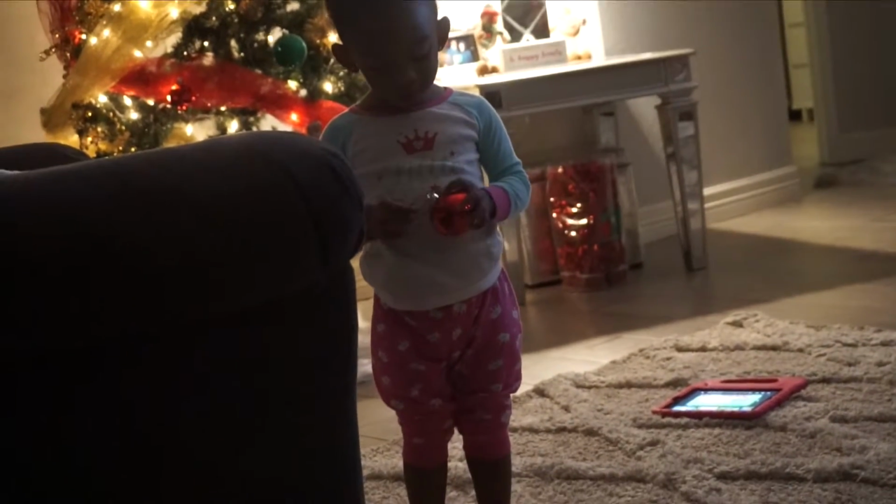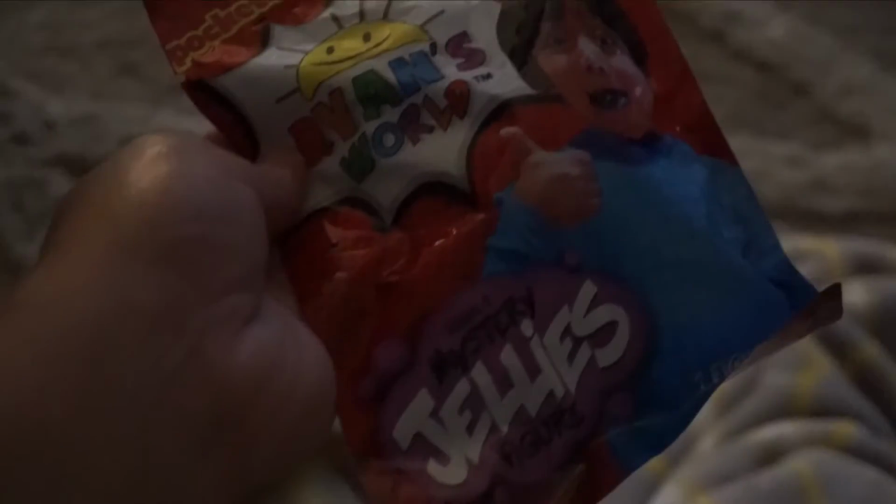Hmm? No? What you doing with the ornament? You don't want to open this up? No. Well, I guess not, y'all. I'm gonna open it up myself because I'm excited to see what this is myself.